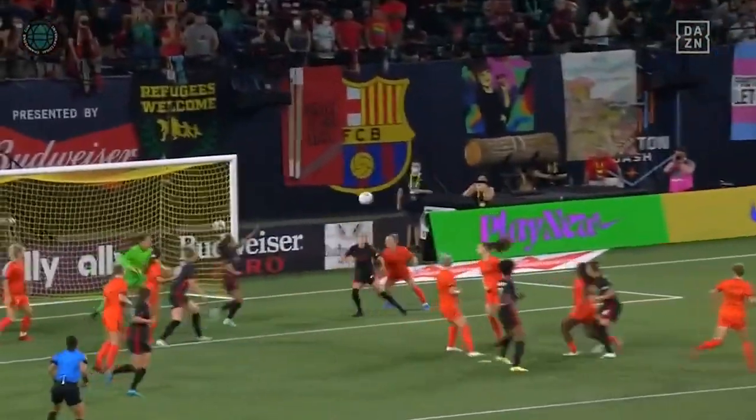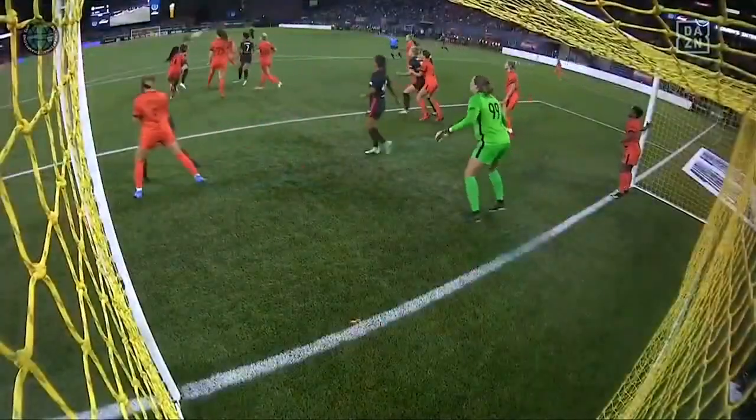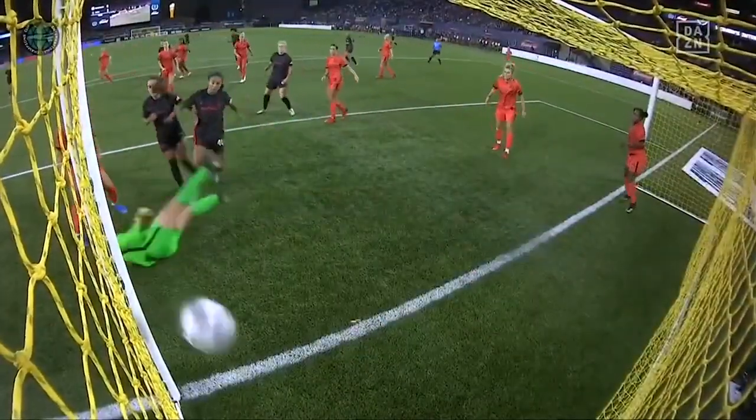It's Olivia Moultrie with another dangerous ball in. Look how far Kuika is, but it bypasses everyone. The screening of the players for the Portland Thorns.